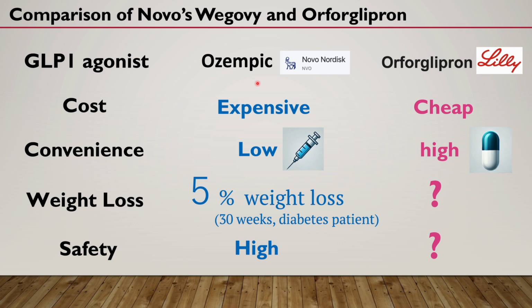Ozempic, from Novo Nordisk, is a peptide-based injection. It's effective, but expensive to manufacture and less convenient for daily use. Orforglipron, developed by Lilly, is a small molecule pill, cheaper to produce and easier for patients to take. So far, Lilly seems to have a clear edge in both cost and convenience. But here's what really matters: can Orforglipron match Ozempic when it comes to weight loss and safety, especially in type 2 diabetes patients? Let's take a look at the phase 3 data and find out.